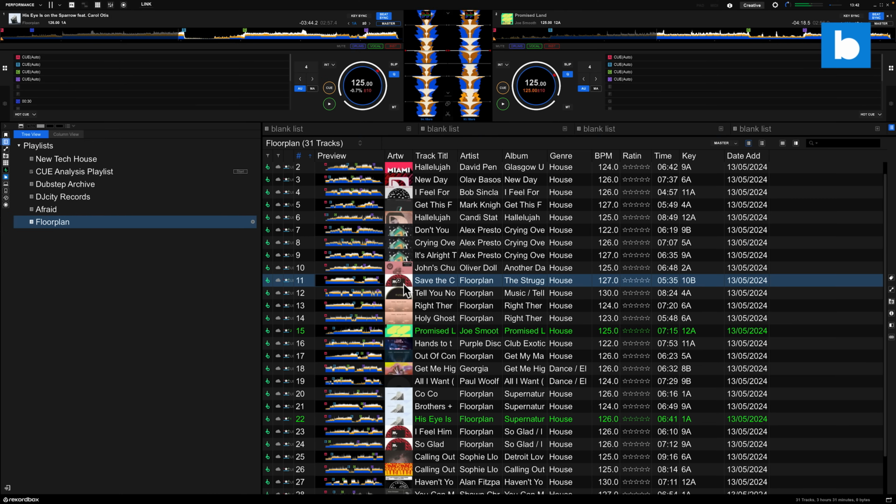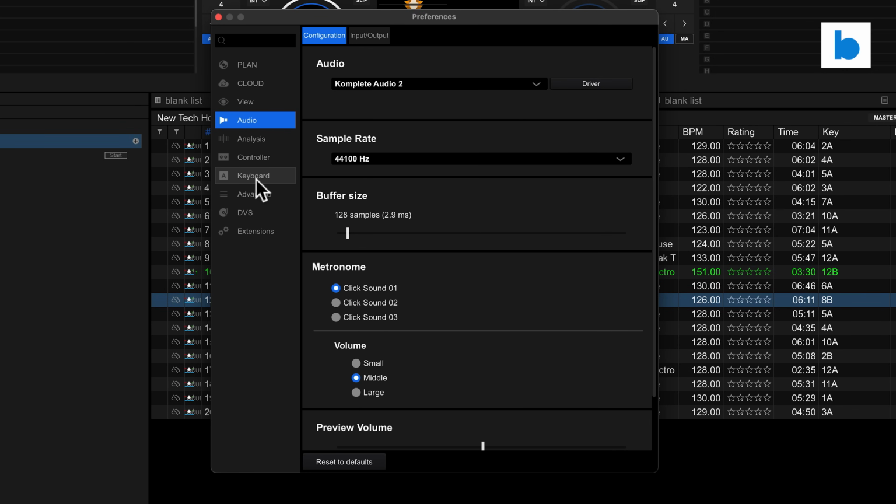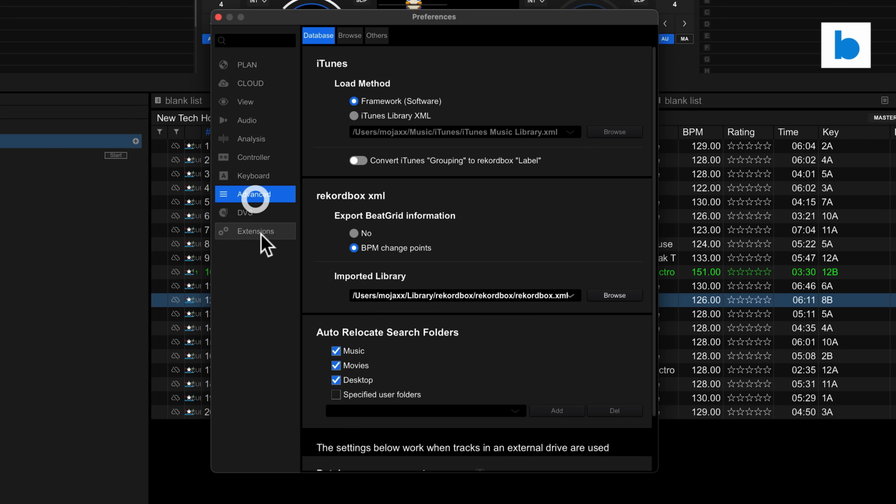A couple more things of note before we wrap up. There's a new collaborative playlist feature which I haven't tried yet. Could be useful for planning sets and playlists with other DJs elsewhere in the world, especially if you use the same streaming services. And they've changed up the layout of the settings menu, which was always rather clunky in older versions. It is much smoother here.